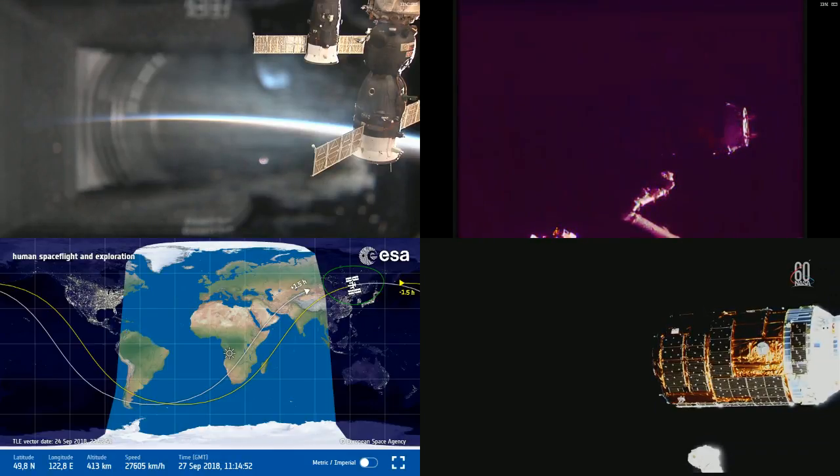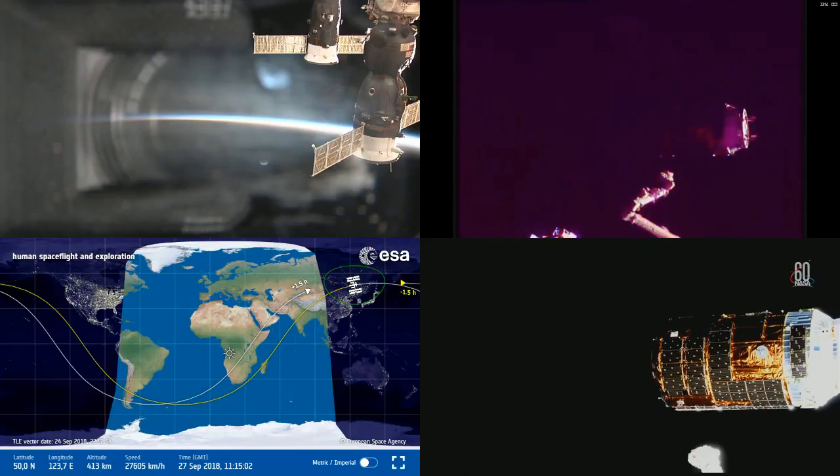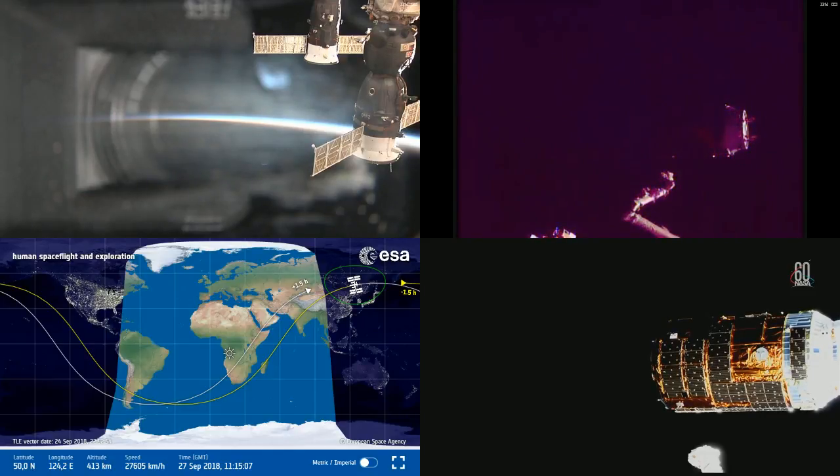Great high definition view of HTV as it continues to approach the International Space Station. Just about 14 meters away at this point, 0.02 meter per second towards its capture point, about 9 or 10 meters away.